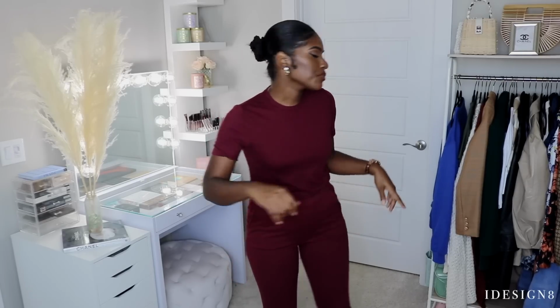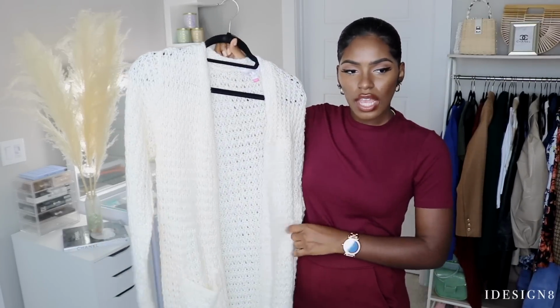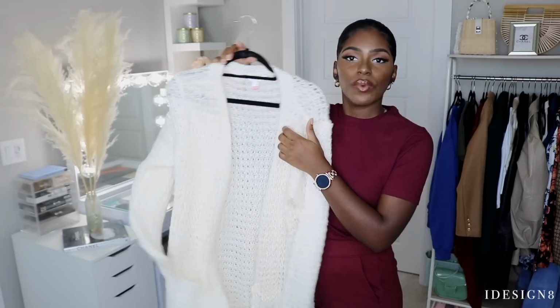So what I'm going to do is just tuck this in. I like to stretch up and then relax, and it kind of gives you this little overlap look, you know what I mean, like right here. But I actually got a cardigan, which is this right here. So I got this cardigan from the junior girls section, and I got this in a 2X.